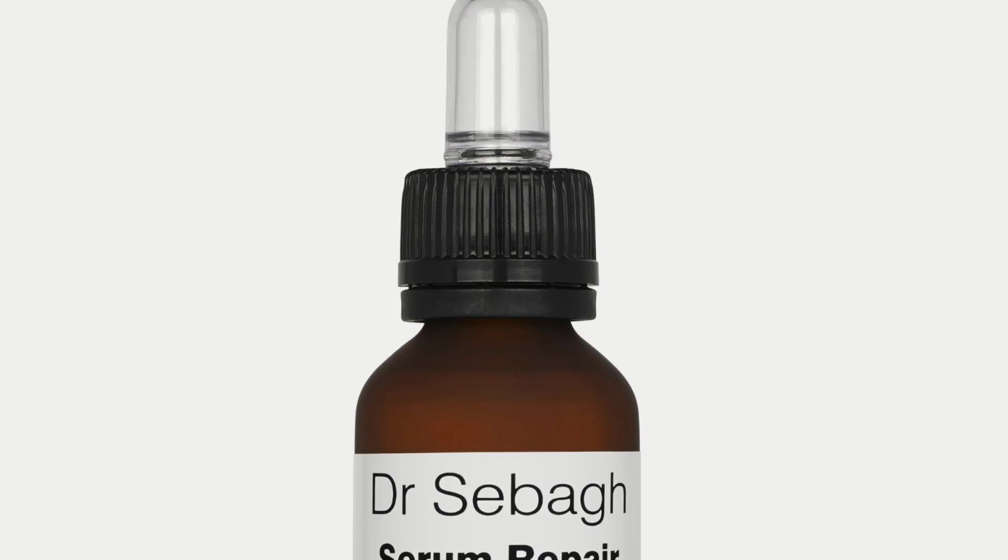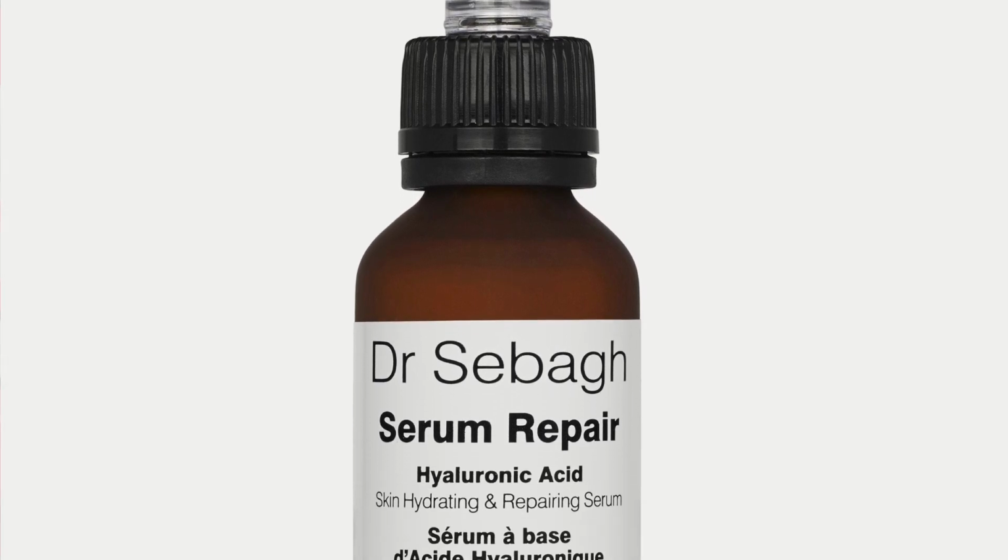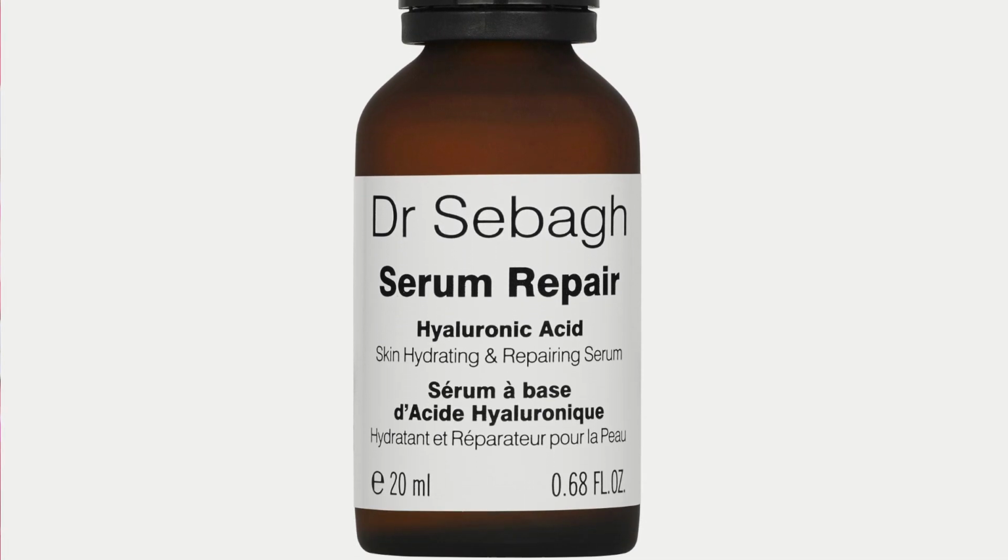It is a Dr. Sebagh Serum Repair 20 mils. Full size is actually 50 mils. Even their 5 mil serum retails at 20 quid. So that sample, 5 mil is mini, retails at 20 quid. 50 mil is full size. 20 mil is in between and retails at 69 pounds. Fine, I'll count it.